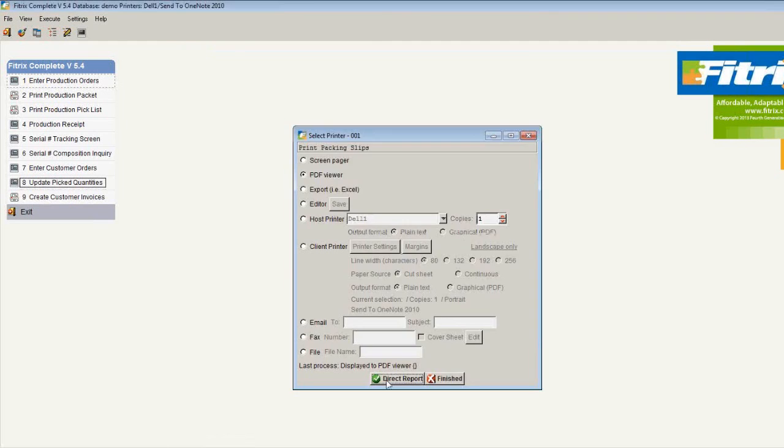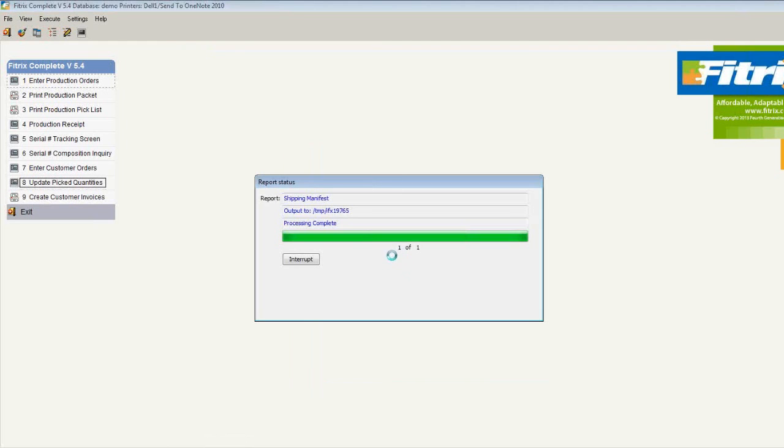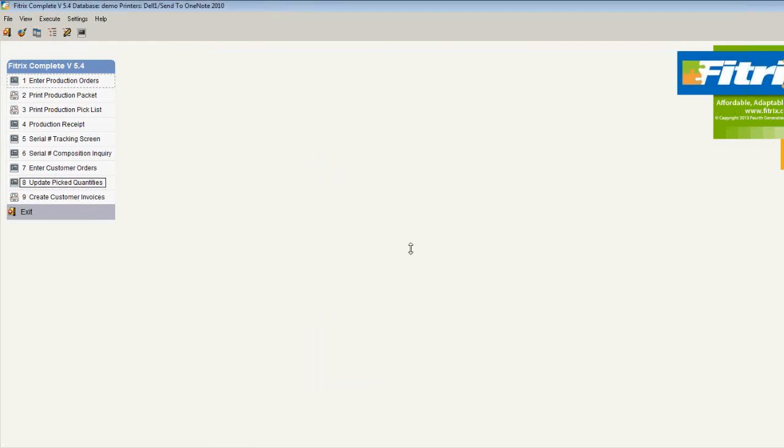I'll go ahead and select this. We'll now be prompted to print a packing list. I'll go ahead and print that packing list.